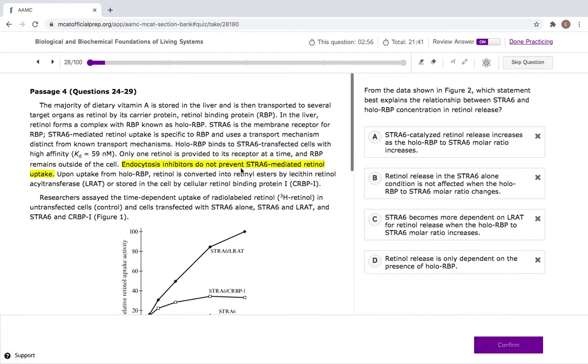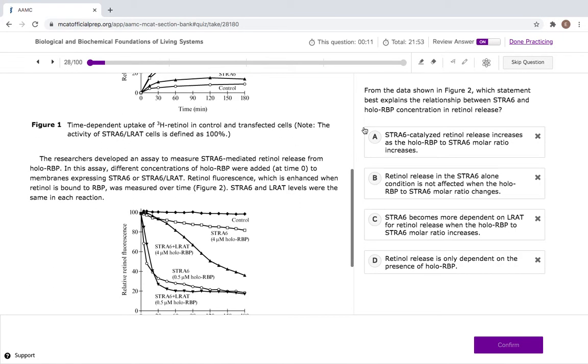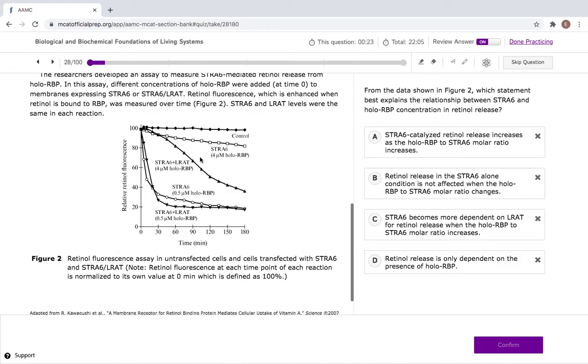Boom. Let's go. Okay, from the data shown in Figure 2, which statement best explains the relationship between STRA6 and hollow RBP concentration in retinol release? Okay, they literally gave us a question here. Again, this is easy stuff. Why is this easy? Because this question is literally like, okay, find this. From the data shown in Figure 2, so we're going to Figure 2 and Figure 2 only, which statement best explains the relationship between STRA6 and hollow RBP concentration in retinal release? The relationship between these two variables, that's all we have to find out.